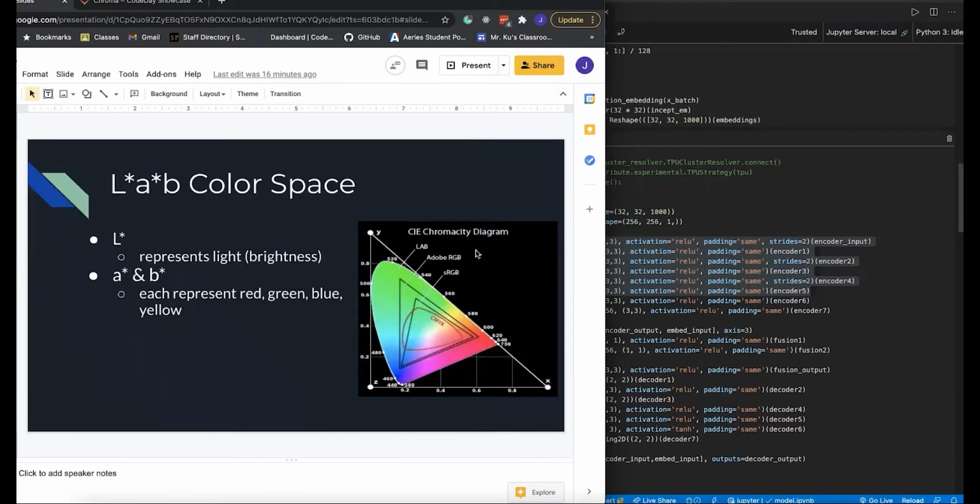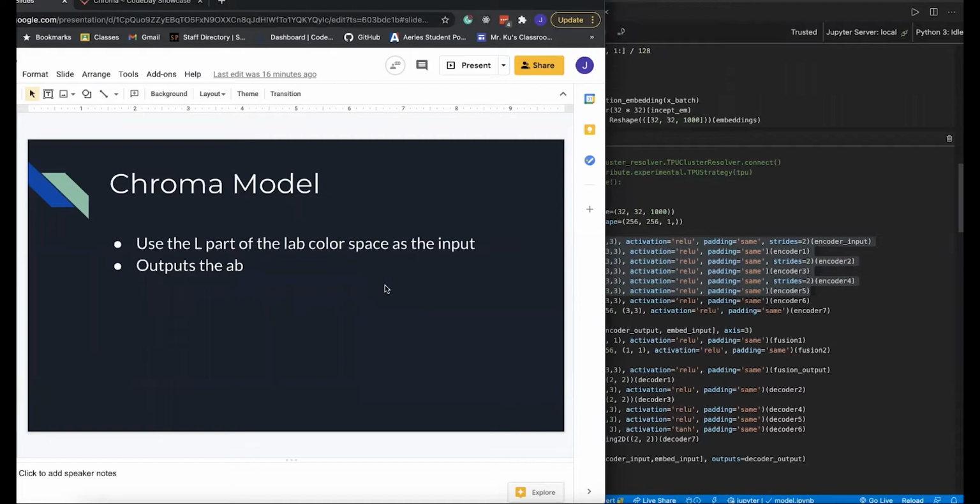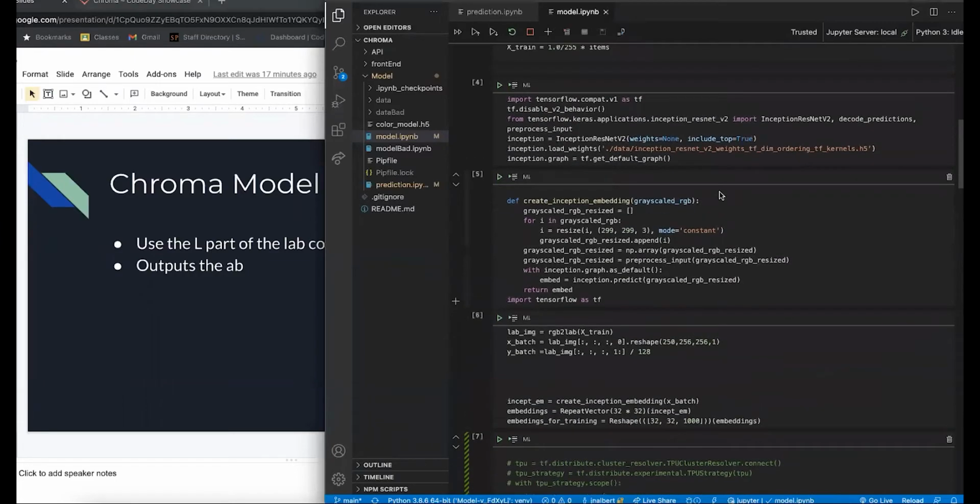So it uses the LAB color space, which is kind of like another color space besides RGB. The L stands for the lightness, or like the grayscale of the image, and then the A and B are the colors of the image, and you put them together to make a full LAB image, which you can see in color. And then how does the model work? It uses the L part of the LAB color space as an input layer, and it outputs the A and B part, which is the color. So here's the code for our model.